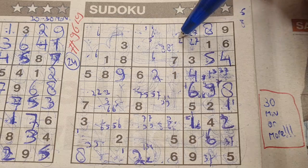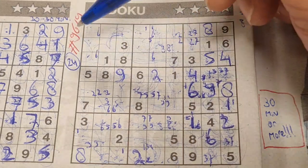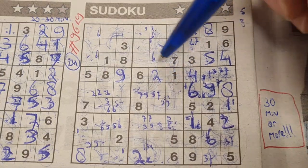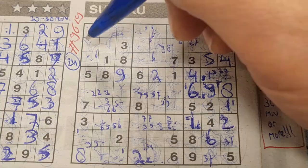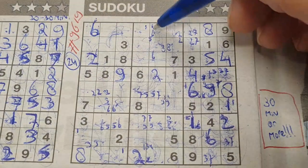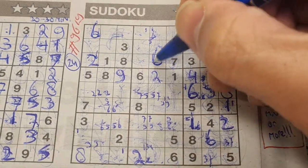What the 2? Ah, we have a 2 here. 2 there. That means in this row, the 2 should be there. Because here can be 2. We have a 2 in the middle column. No 2 there. Here can be 2, we have a 2 in this column, no 2 there. So the only place left 2 should be here, and I've eliminated here the 6, so the 6 goes there. Mark those 2 boxes with the 6. We have a 6 in this row, so no 6 there. 6 should be here then.